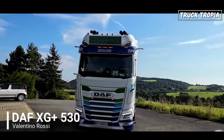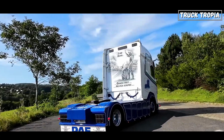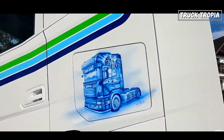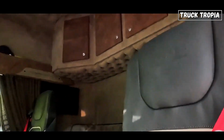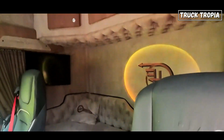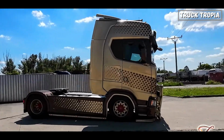Next, we have this unique white and blue DAF XG Plus 530, built by JV Truck Styling for the Czech company HP Transped. The truck's main theme is inspired by motorcycle racing legend Valentino Rossi. The truck features a completely redesigned rear end with side skirts, decking, and chrome wheels. The interior has also been entirely revamped, boasting stylish overhead cabinets, leather upholstery, and much more. Nothing short of impressive.